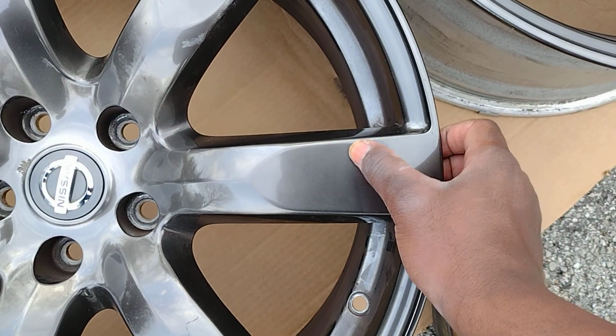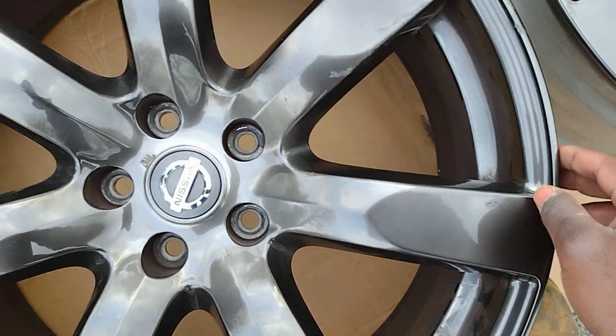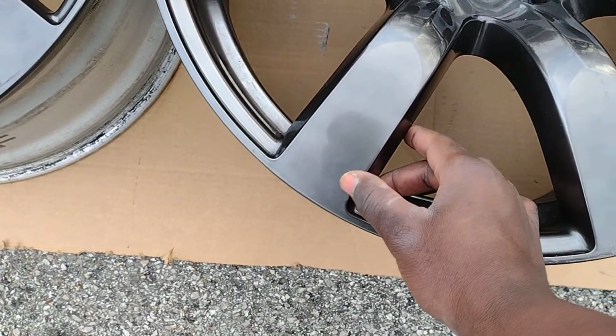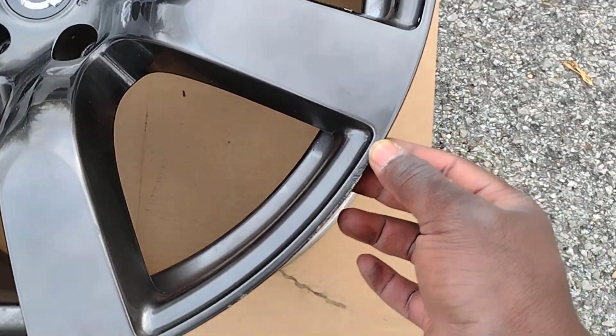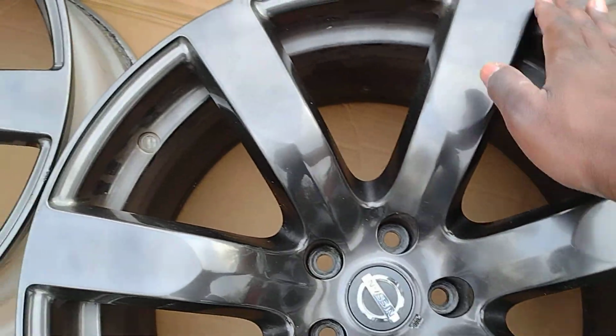Seems like there was a little bit of an effort to repair or put clear coat on some scratches or something like that. Rear wheel, mostly good. A little bit of that as well. I've noticed something on the rim edge, but the rest of it looks decent.